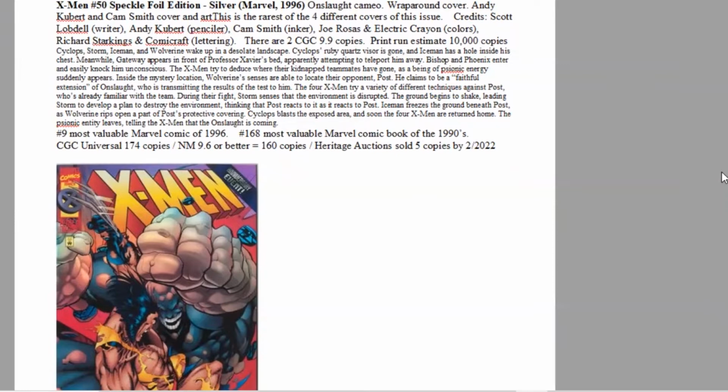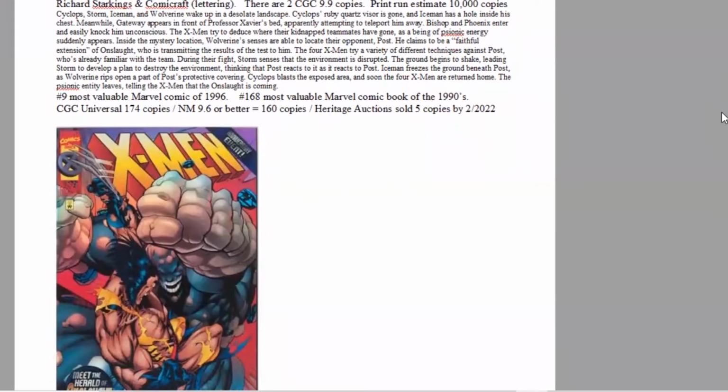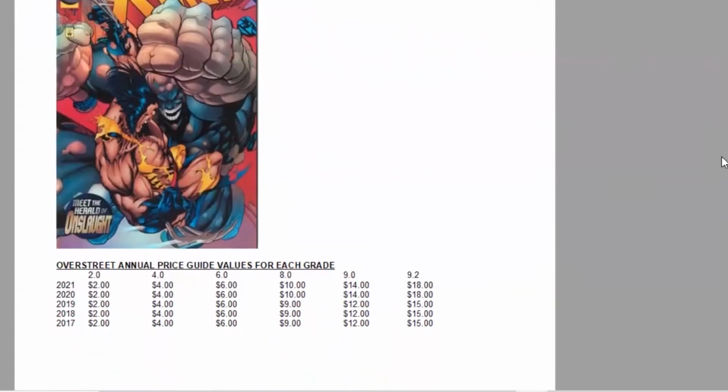We have a cameo from Onslaught. This is a wraparound cover. Andy Kubert and Cam Smith cover art. This is one of 4 covers. There are 2 9.9 CGC copies of this book. Print run estimated to be quite small, again, which is why it's valuable. Ranking 9th of the year, 168th of the decade, 174 copies graded, 160 of them are 9.6 or higher. Heritage has only sold 5 copies.